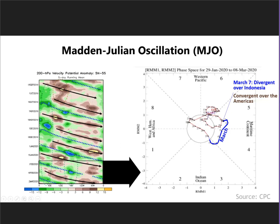March is highlighted in blue, and you can see that now it's starting to organize a little bit better. And the divergent side is over Indonesia and the Western Pacific, while the convergent side is over the Americas, which is consistent with what we just saw.